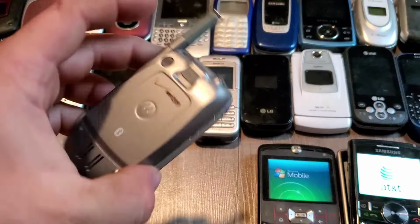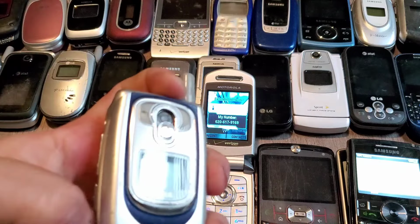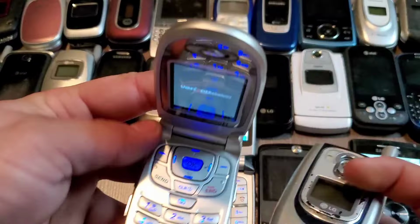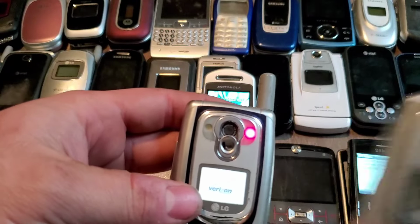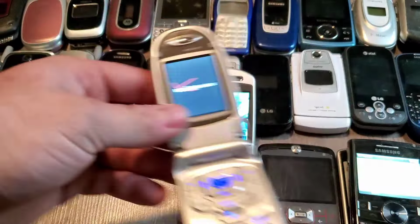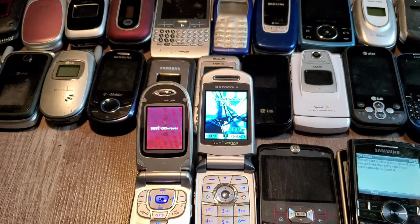Here's another Vx430. This is with Verizon. And this one actually works. I think it's the same one as this one. Yeah, except this one's in way better shape and actually works. So there's that. Here is a Vx5500, if I remember right. Yep, Vx5500. I have a lot of these ones. It should work just fine if the battery was charged. So that was dead.